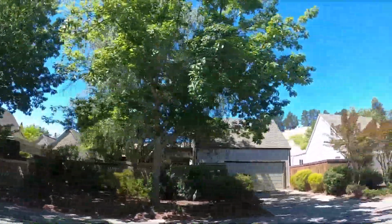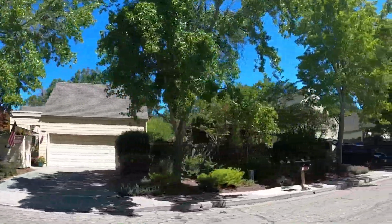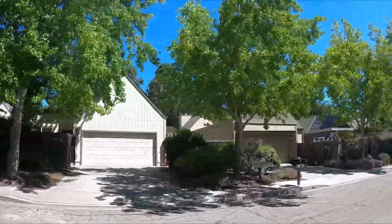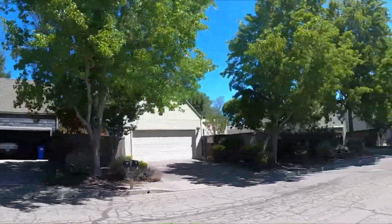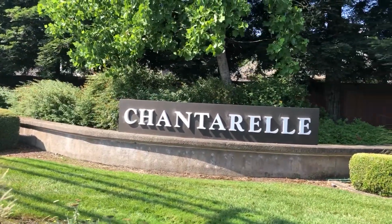900,000 and up is very common for these homes. All right, so let's move on to house number 3. So house number 3 is 225 South Temelec Circle, but it's in the Chantarelle neighborhood, which we've been seeing as we came over to this house. This is a 2-bedroom, 2-bath, just under 1,600 square feet, and sold for $985,000.